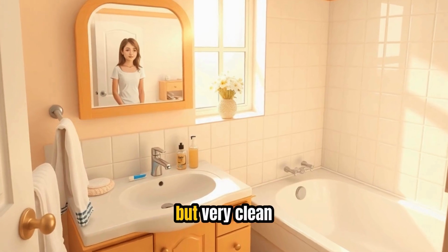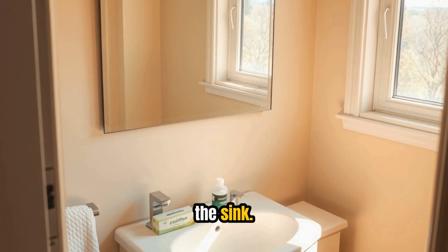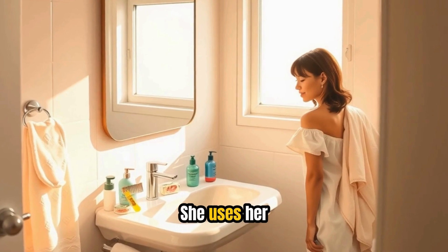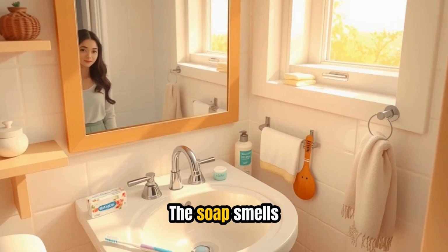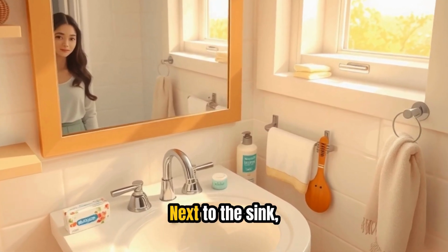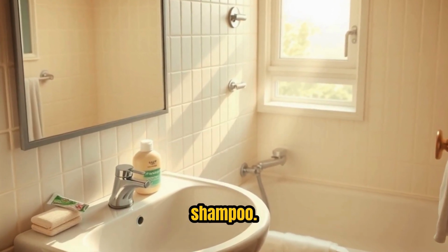Anna's bathroom is small but very clean and beautiful. There's a big mirror above the sink. The mirror shines every morning when the sunlight comes in through the window. She uses her toothbrush, toothpaste, and soap to start the day. The soap smells like flowers, and the toothpaste tastes minty and fresh. Next to the sink, there's a towel, a comb, and her favorite shampoo.